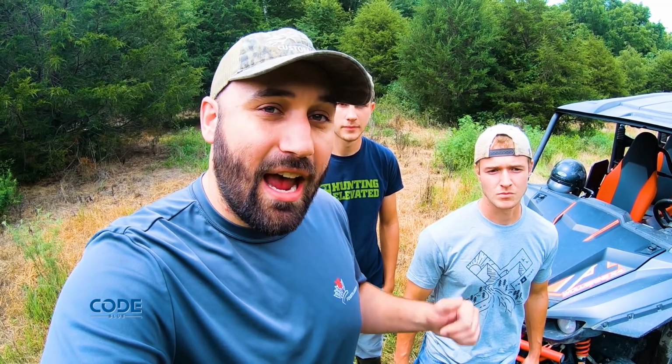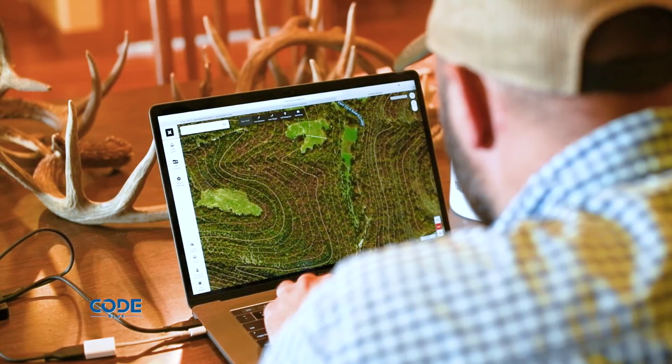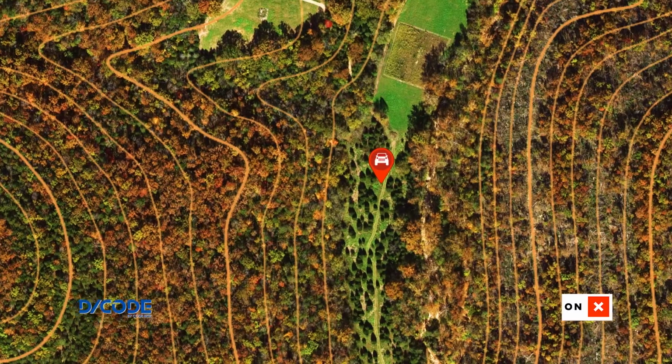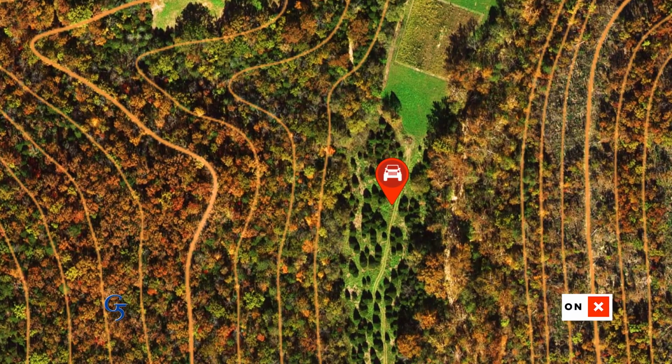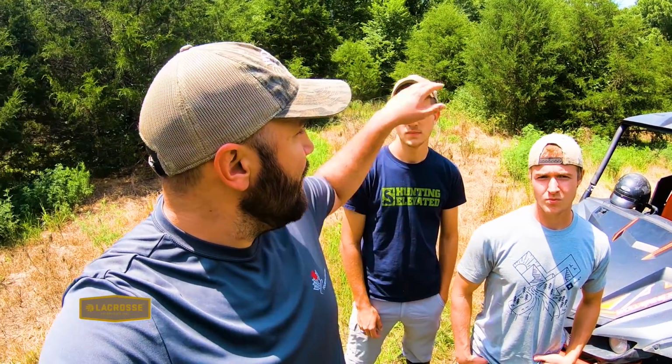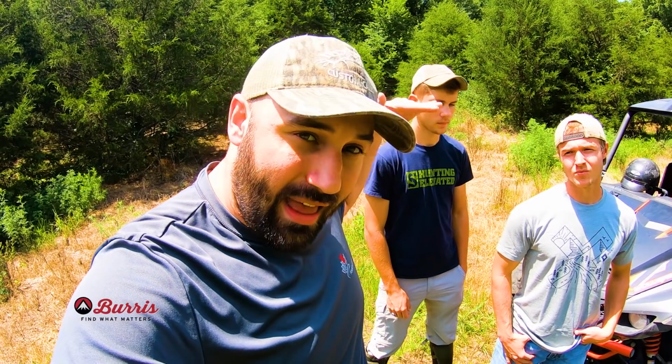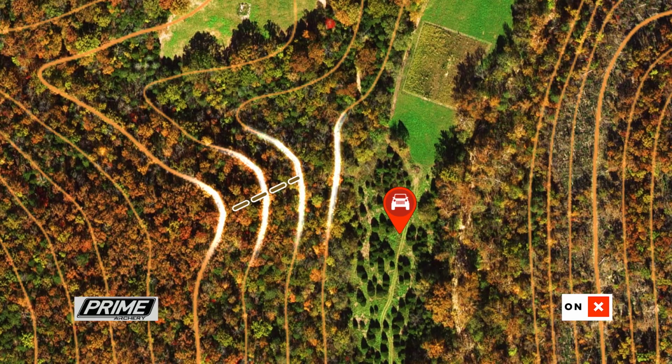Super excited about scouting here. I've looked on the onX map on my desktop and I've kind of got an idea of where I want to start scouting. There's kind of an elevator ridge that works straight down, and it makes perfect sense because we've hunted in this food plot just to the north here several times, and we've had bucks pop out right here on this southwest corner, and I think they're just working this little elevation change right down in this food plot.